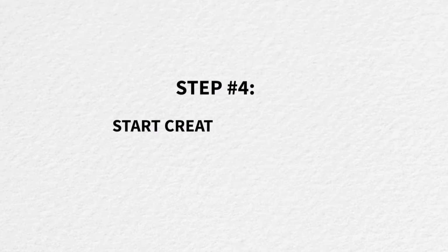Once you've done this, you're going to move on to step number 4, which is to start creating content. So we have to have somewhere to share about these products and tools with people. And the best place to do this is by creating content and putting it out online. You could create content on a platform like Instagram, YouTube. You could have a blog. You could share it on Pinterest. You could share it to your email list.